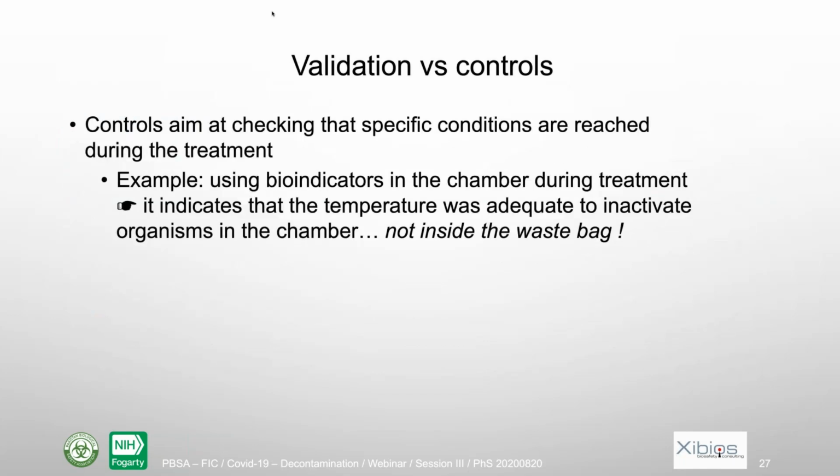And I said that validation was different from controls. Controls just aim to check that some specific conditions have been reached during the treatment. For instance, we can control that the temperature has been reached, the pressure has been reached, that there is some killing inside of the chamber and so on.